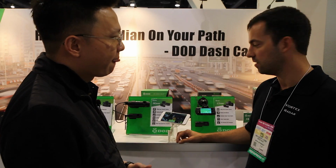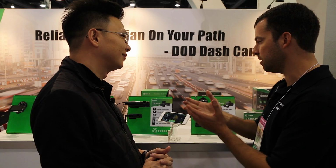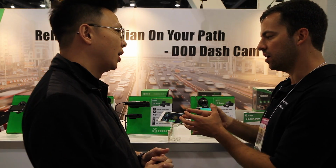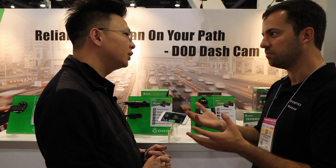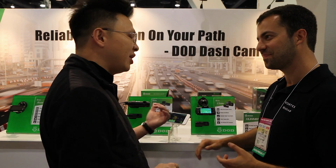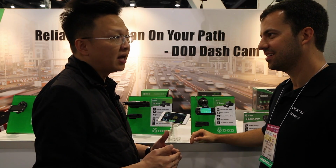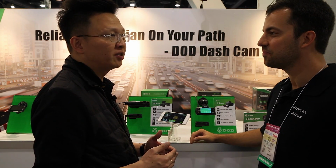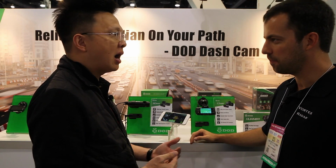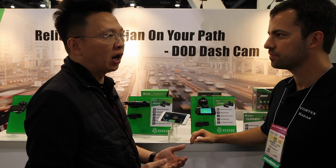Right. Okay, so that's good. Another thing I'm interested in that you mentioned, which I really liked, is the parking mode functionality. When the camera goes into parking mode automatically, you don't have to press a button. Good job, by the way. Right, the parking surveillance mode we call a smart parking mode. After you install the camera and hardwire it into your fuse box, it gets constant power from your vehicle while your car is parked.